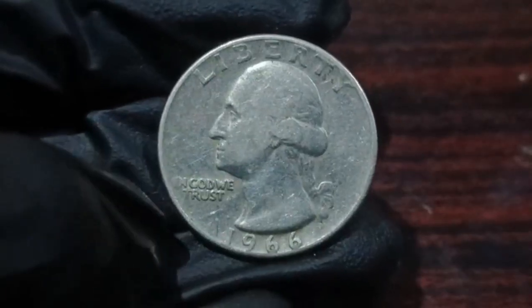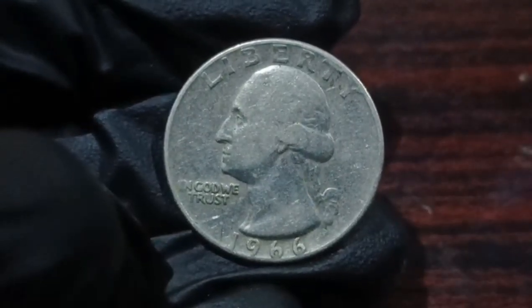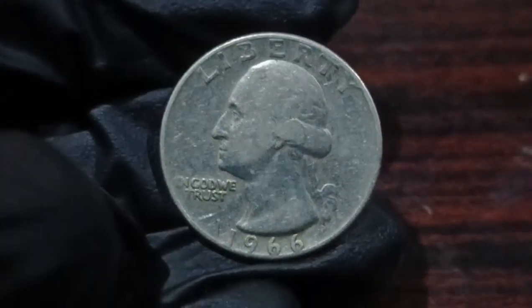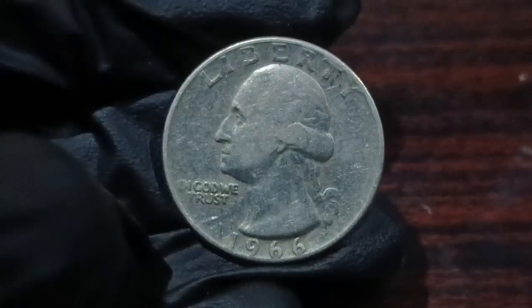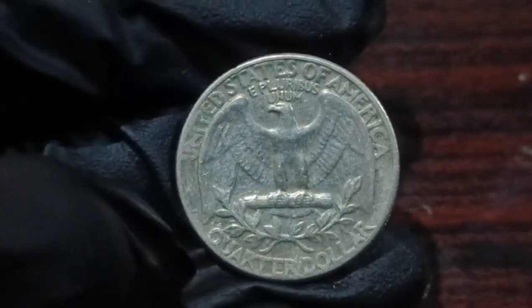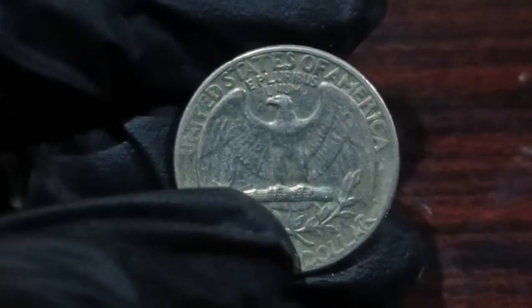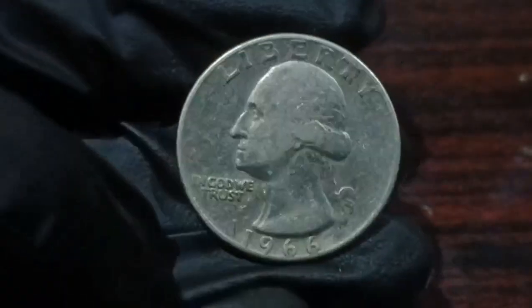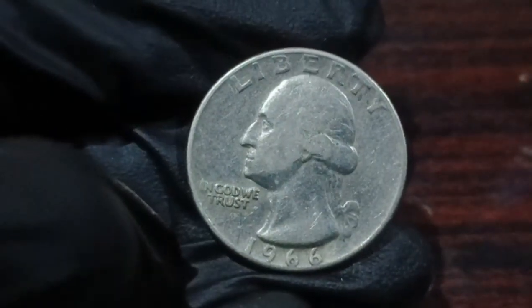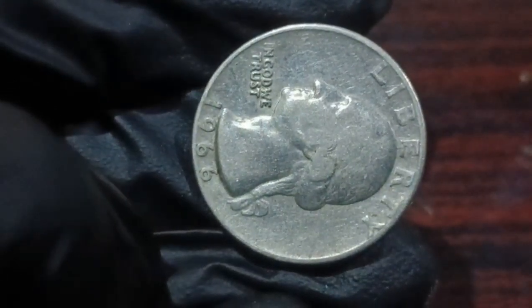Next, 1966 quarter dollar. The United States Mint continued to produce one of the most recognized coins in American history, the Washington quarter. This coin, bearing the image of George Washington, was more than just a piece of currency. It was a symbol of American pride, stability, and tradition. The 1966 quarter, though seemingly ordinary to the untrained eye, carries a deep history tied to changes in the nation's economy, shifts in minting practices, and a lasting legacy that has made certain examples worth extraordinary sums today.